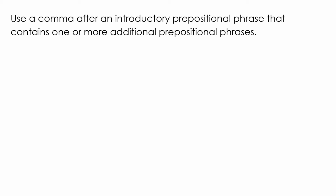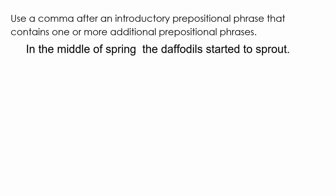Use a comma after an introductory prepositional phrase that contains 1 or more additional prepositional phrases. In the middle of spring, the daffodils started to sprout. We have in the middle of spring, which is actually 2 prepositional phrases, so we use a comma.